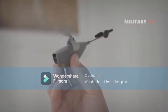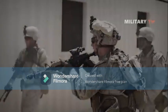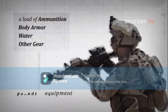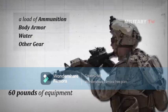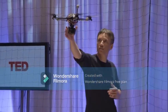Of course, that small size means low weight, something for which soldiers on the ground are thankful. Between the load of ammunition, body armor, water, and other gear, a U.S. Army soldier is often carrying upwards of 60 pounds of equipment. Sometimes, according to NPR, that figure is closer to 100. With the help of these flying machines called quadricopters, or quads for short.